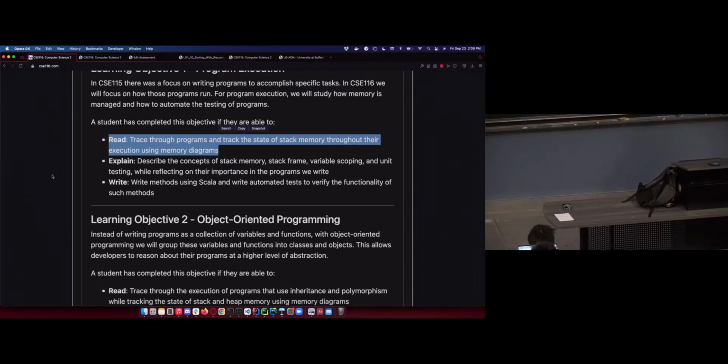We have to have human beings reviewing these things because it's all case-by-case. Not all errors are the same and everything. But you can make errors. If you make small mistakes, you can still get the application objective as long as those mistakes aren't fundamental to your understanding of tracing through a program and drawing the memory diagram.